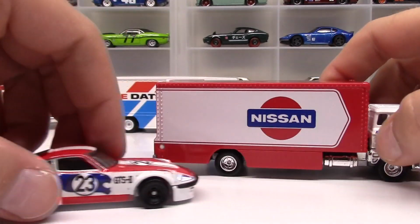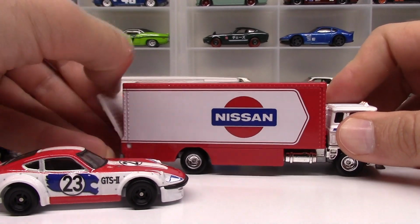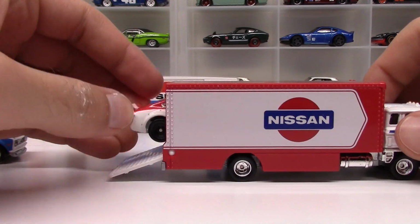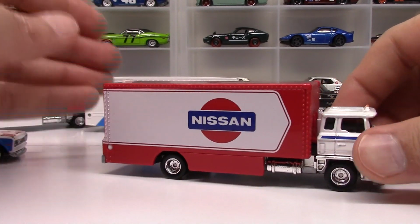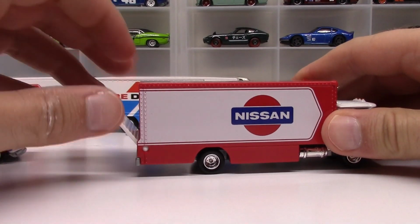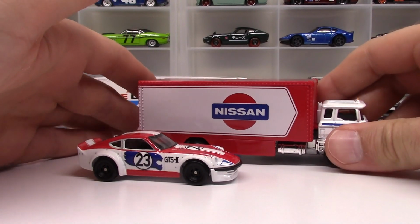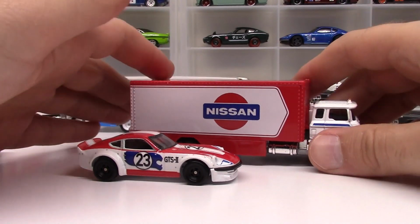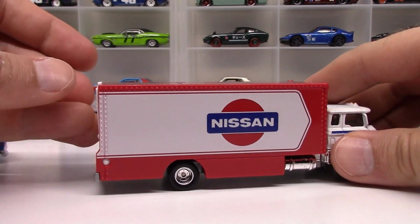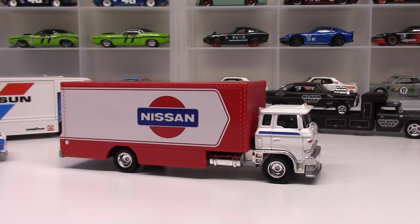Now, if you play with your cars, that's a whole different story because they have incredible playability. So if you have your own little race here, and then after the race, the car goes into the transporter here, and then you close it up and the transporter takes it off to its next race, that's pretty cool. So if you play with the cars and you're really engaged with the moving parts and the playability of these, I totally get it. These are really awesome. But in terms of display, if you were to put the car inside of the hauler and shut it down and compact it all together, well, you can't see the car anymore.